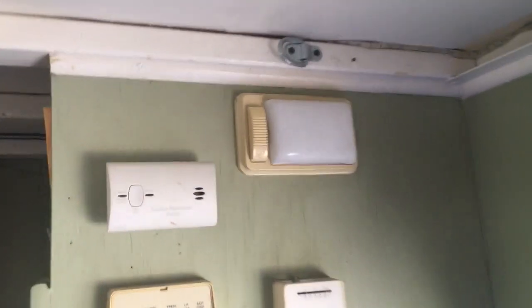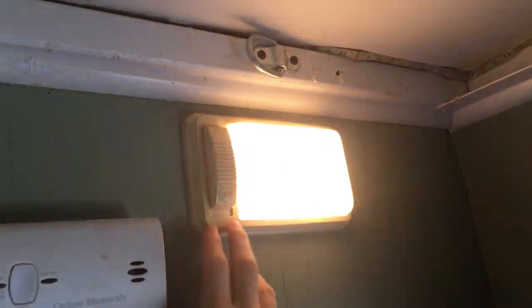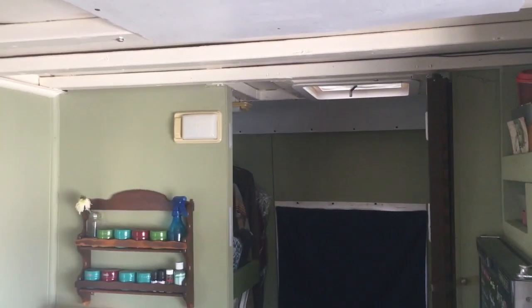These DC lights that we have in Winnie are the originals. I did keep them, and they're amazing because they take basically no power to run. Even if our battery is all but dead, the lights will still go on in Winnie. And that's super important when you're living in a small house running off of DC with a limited quantity of electricity.